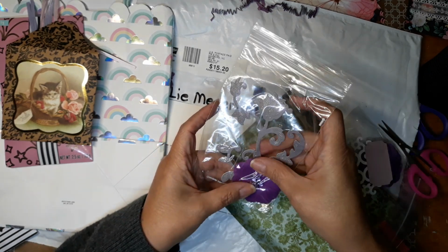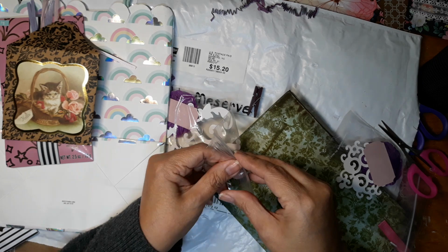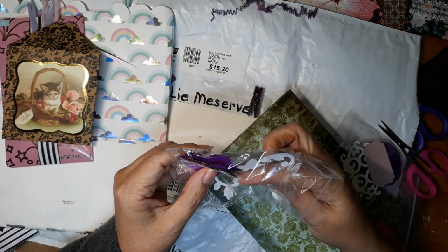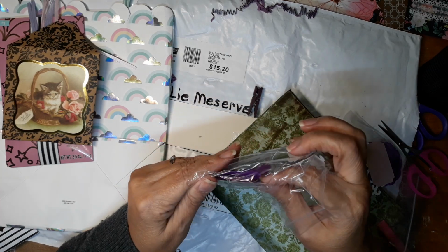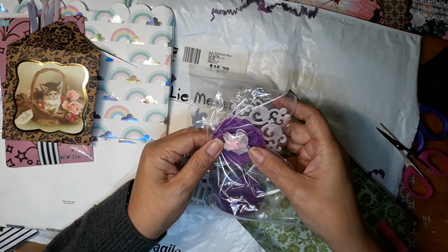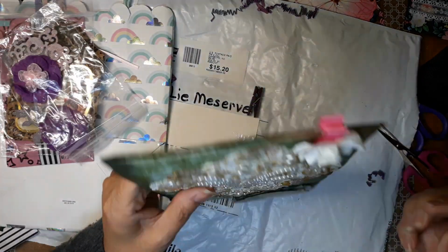Oh, look how beautiful this is. Wow. And there's a ticket? There's a ticket in there? Oh, no. She used the ticket for the backing. Okay, that's great. That's great. Oh, pretty. Look at that. Ooh, blingy. Blingy, blingy. Another one.